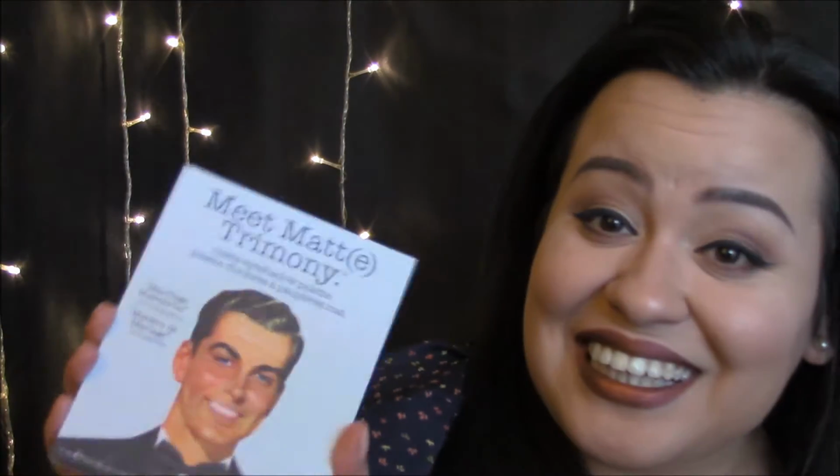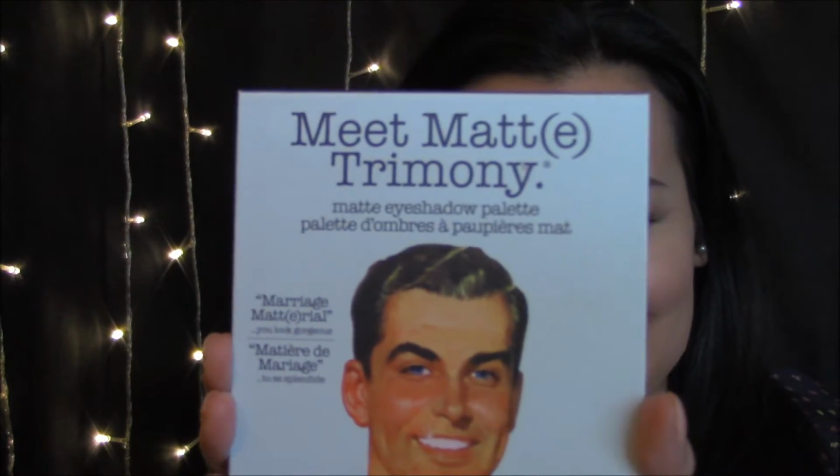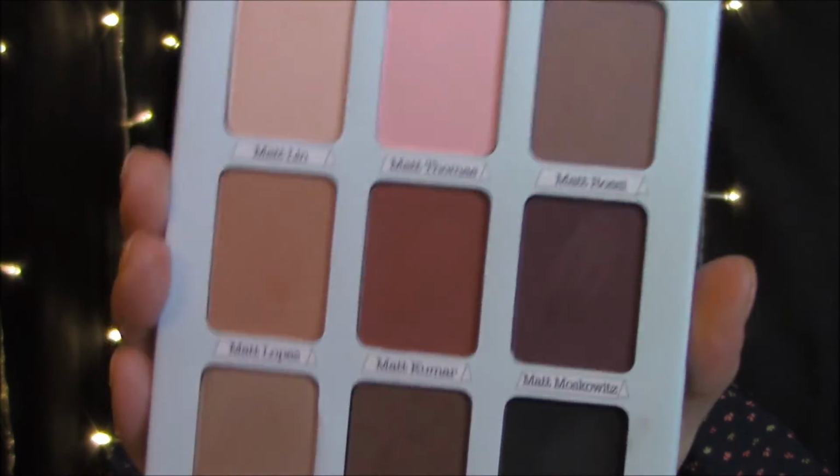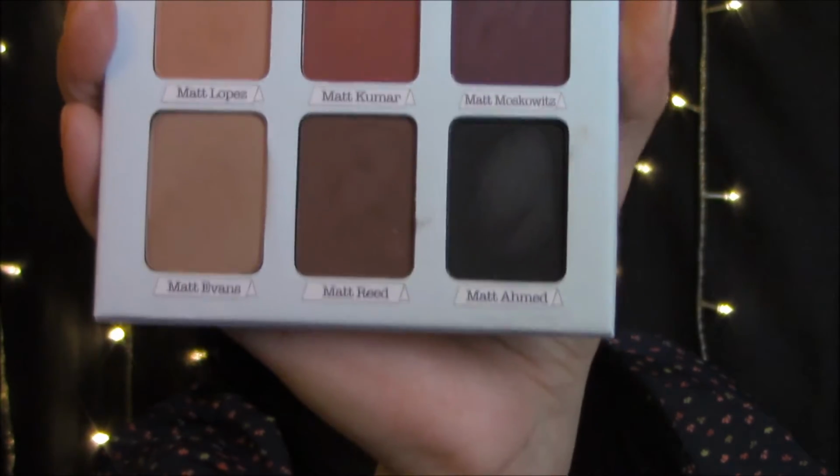And next is by theBalm. They had a 50% off sale recently and I definitely took advantage of that. I would have gotten way more things, but no. You've got to keep it at a minimum because I already have enough palettes. But as you all know, they came out with another matte palette, and this one is Meet Matrimony. This is all matte shadows, and they are so gorgeous. Here they are. So pretty, so, so, so pretty.